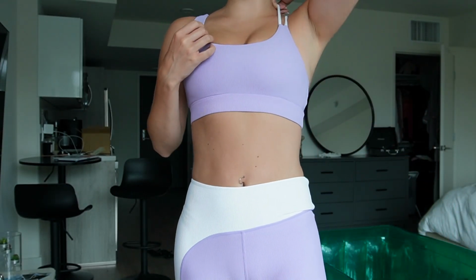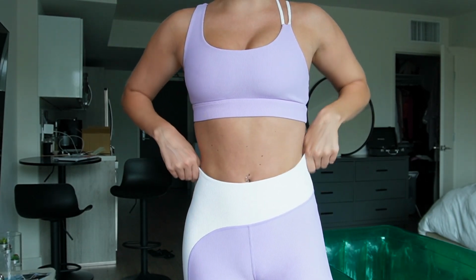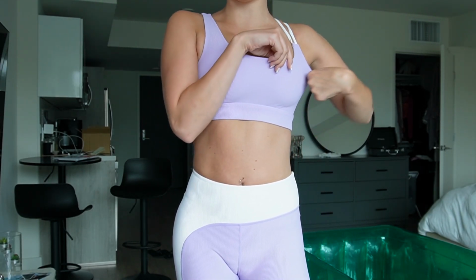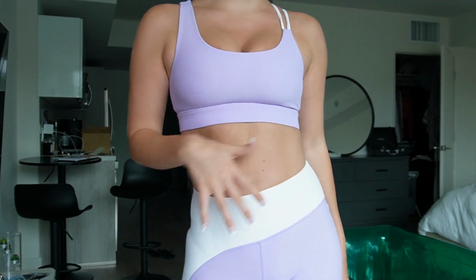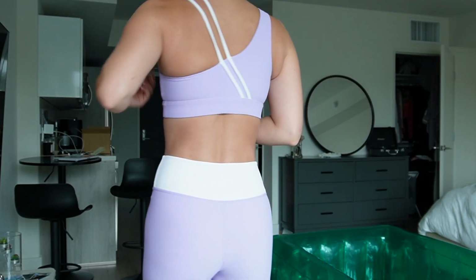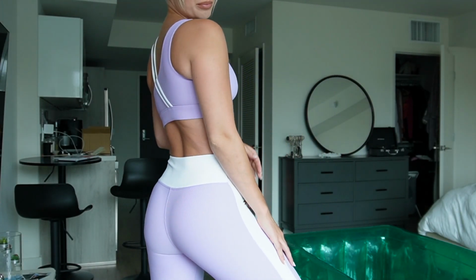All right, so I have the purple set on. Here it is. I love this top. It's completely supportive. This is probably the most supportive top of all of the ones that I've tried on. And also it obviously has more of a runner's feel to it. But the back is super cute as well. I love this color. I'm just obsessed with the purple.